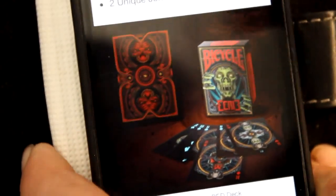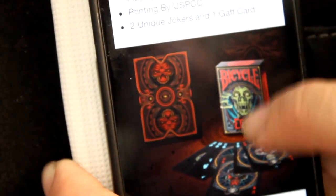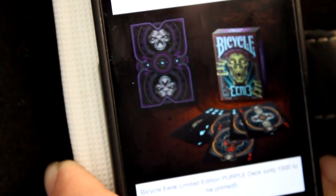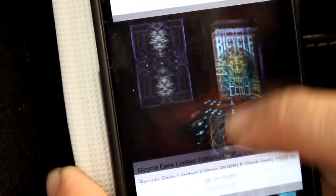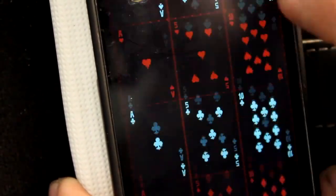Pretty cool art, as you can see. Although again, it reminds me a lot of the other decks, like skulls and black faces and whatnot. There are two different ones. There's the red one, which is kind of standard, and there's a limited purple one with only 1,500 being produced somehow. Both Bicycle. Pretty interesting art, but again, similar to some of their other decks.